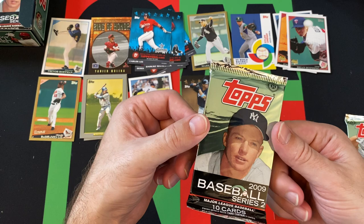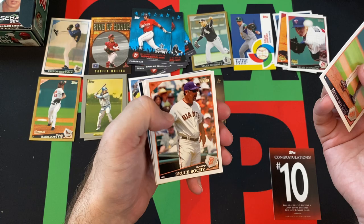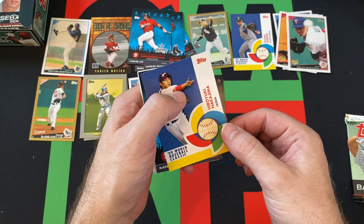All right, we got two more packs to go for today. Like, we already got Brian Wilson and then Bruce Bochy. Then we've gotten this pack before. That's weird. Or at least that first part of the pack.